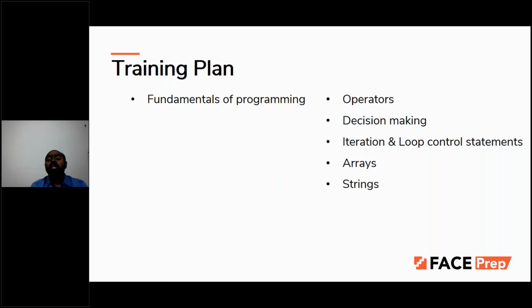Then iteration. So see, again, if something has to happen 100 times, 1000 times, or till a particular condition is met, you use your for loops and while loops. That is what is covered under loop and control statements. Now, these are the three most important fundamental building blocks for anybody to start learning programming. Without these three things, there is absolutely no programming that anybody can learn. So the student has to first learn these three things.